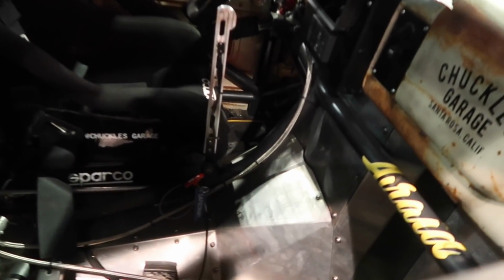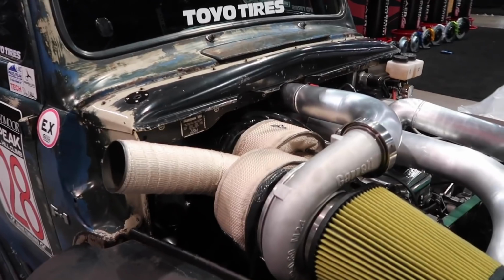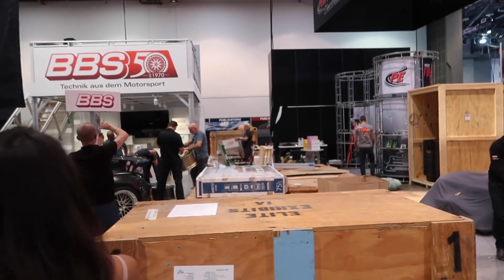Such a cool car, or truck, sorry. Don't mean to keep calling it a car. Check out this side pipe and the compound turbo. Man, cool. Well, I'm thinking like 3 hours before we can get in here. Longer, endless amount of everything. All right, we'll go back to the cars.